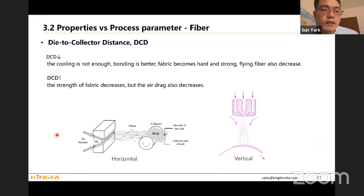And then another factor is the die to collector distance. During the machine design, we have two kinds of design. One design is horizontal, the die comes here, and then the fiber is horizontal. Another one is vertical, the die from up to down, and here on the below is the collector. The horizontal design is mainly for some small machine, and for some big machine, larger than 1.6 meter width, then we need to use the vertical design.